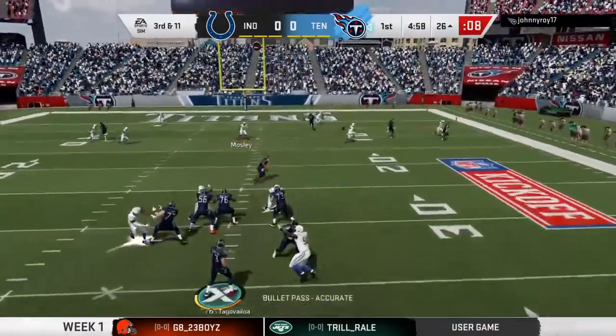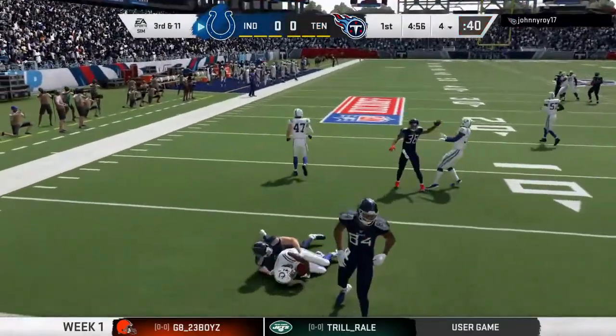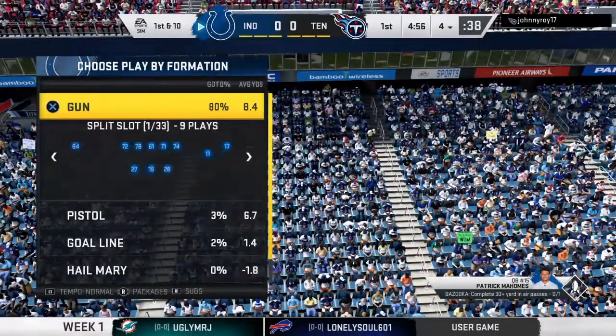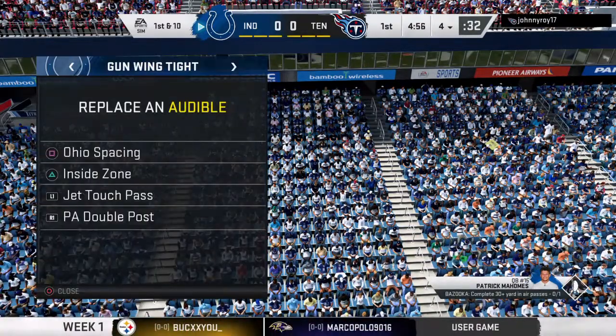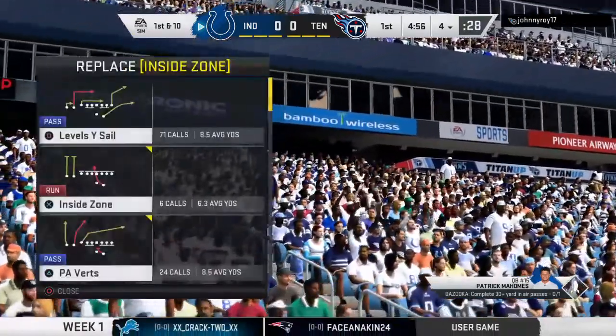Back to throw. Into heavy traffic, and it's intercepted. Picked up by Kenny Moore. And a big turnover there as his guys will get the football back. No doubt, a very disappointing end to what was a pretty strong opening drive. They had 3 points in their back pocket. It was there for them.